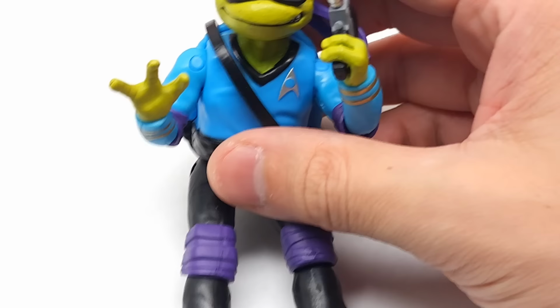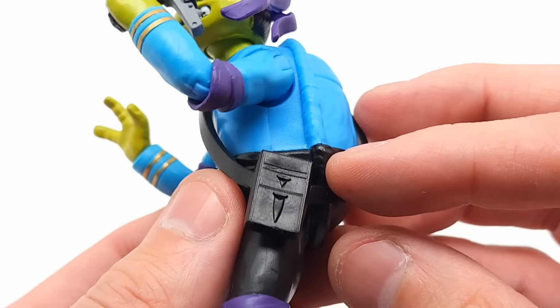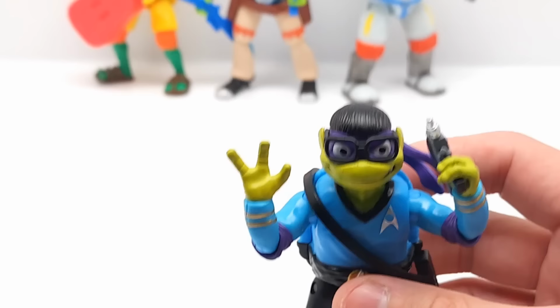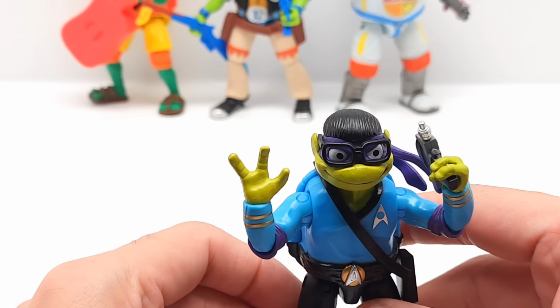Okay, cool. And let's get him to stand here. And what is this? A tricorder? His little satchel. But I'm pretty sure it is. So we'll see how well we can get him to stand. He doesn't lean back. Let's see. Oof. I'm like, why is this leg standing so much better than this one?